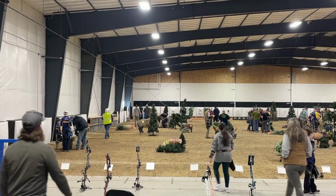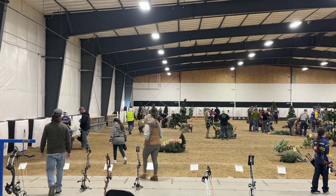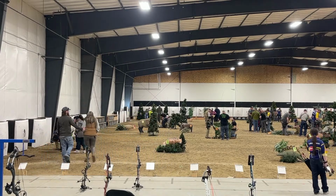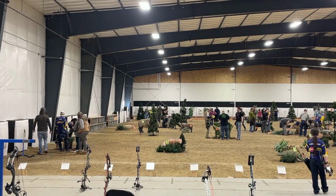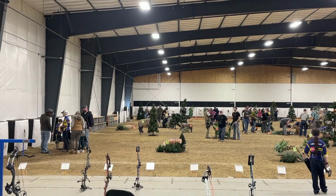Well, good. So they're down scoring another set of targets. This little group here to the left with the kids, we've got a couple of little boys in there who have hit multiple money dots already, which has been fun to see them shoot. Wow.